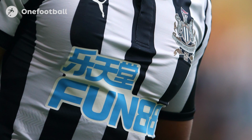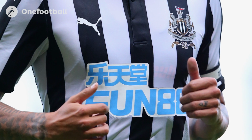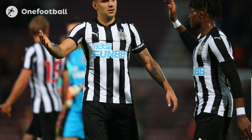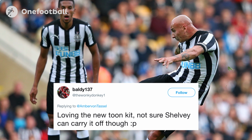Rafa's boys are unfortunately let down by some ugly arse logo, but now the Toon have online gaming site Fun88 emblazoned on the front of their shirt with this horrible blue thing. That aside, the shirt itself is quite nice, with a return to thin black and white stripes for the first time since 2014.